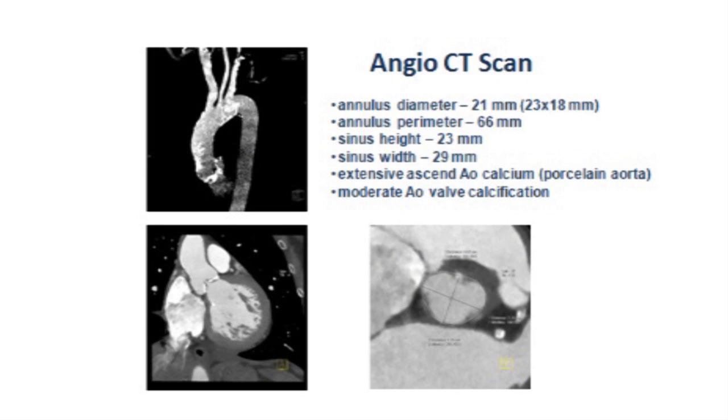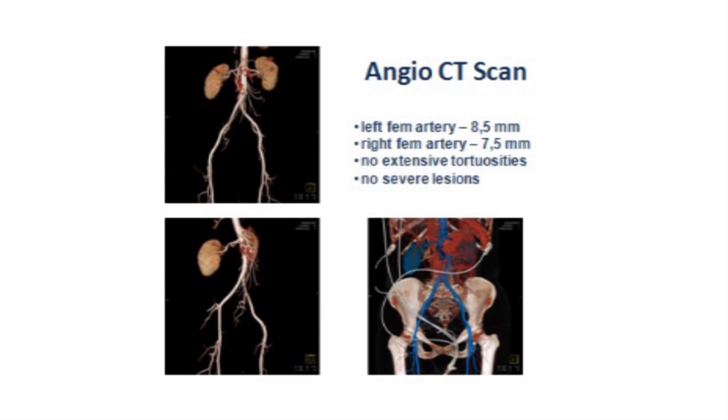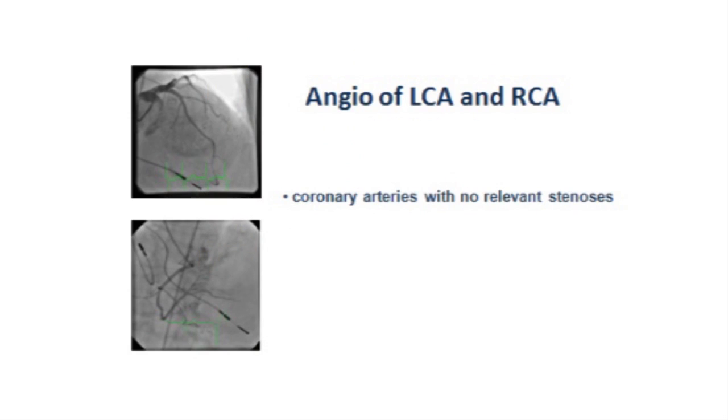On angio-CT scan, we confirmed the annulus diameter. The perimeter of the native annulus was 66 millimeters. We also confirmed the extensive calcification of the porcelain aorta, which you can appreciate on the left-hand side of the picture, and moderate aortic valve calcification. There were no extensive tortuosities or lesions in the femoral arteries, and the diameters of both left and right femoral arteries were friendly for implantation of the device. And here you can appreciate angio of the left and right coronaries. There were no relevant stenoses.